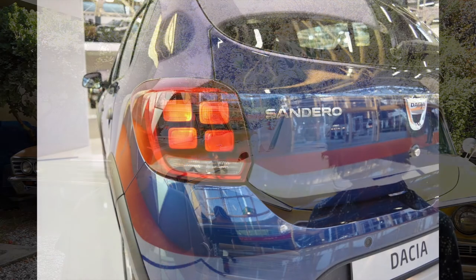Good news! The Dacia Sandero's taillights are the best looking ever! Yes! No. Yeah, just kidding.